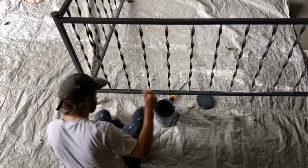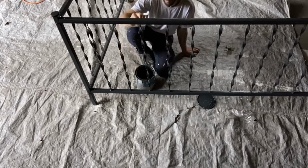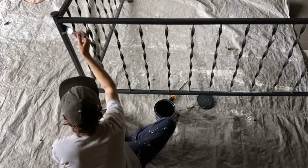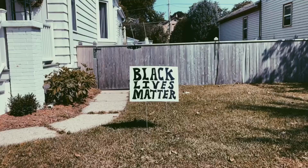We do want to replace these one day and do a more modern take of the railing and maybe do horizontal lines. But for now, we're totally happy upcycling and just repainting them, and they look fresh and it's perfect.